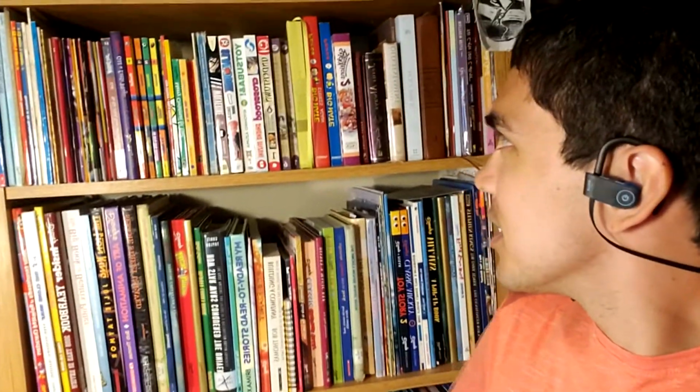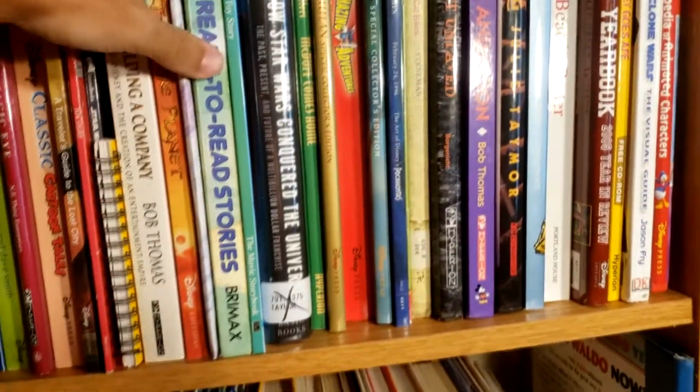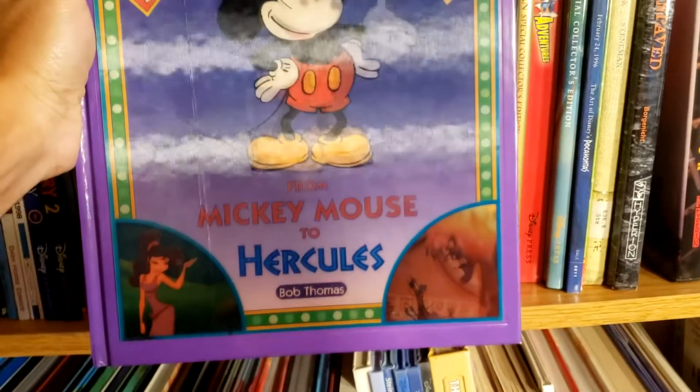And not everything here is Disney, but the majority is, and there are some amazing books that I really have not seen talked about online. So I decided I want to go through and talk about a few different books each week, thanks to my friend inspiring me. This week I want to talk about Disney's Art of Animation, from Mickey Mouse to Hercules.